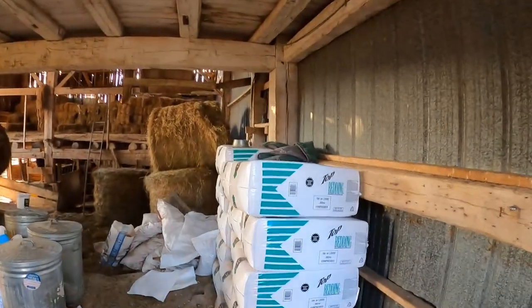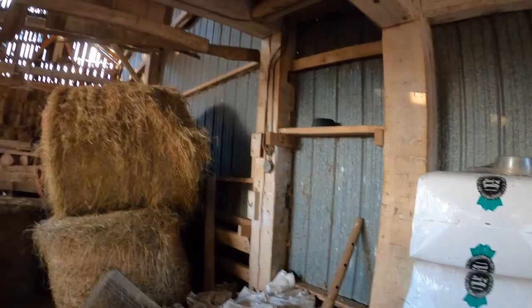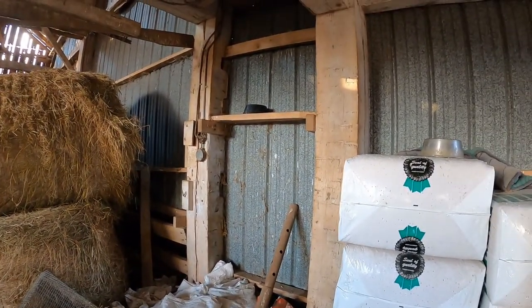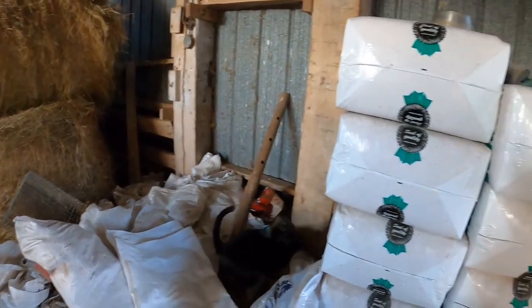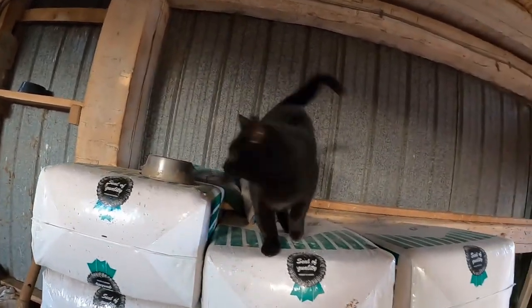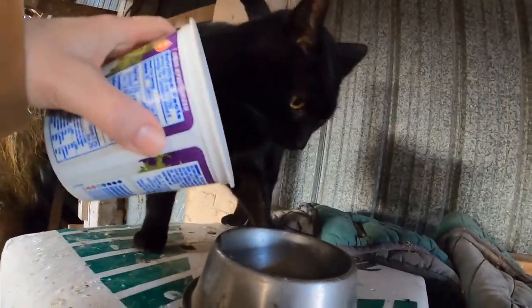First up, we have our resident barn cat. I saw her a minute ago. Kitty, kitty, kitty, kitty. And as a true barn cat, her name is Black Kitty because we have a barn cat. We don't really name them. They just kind of spit. She found us and she decided to spit.